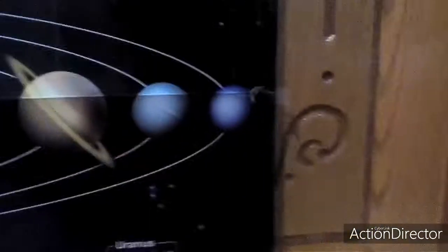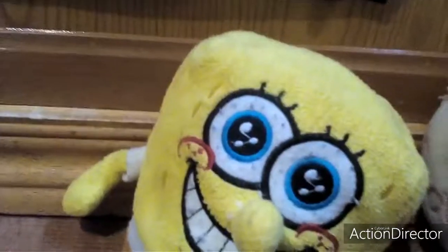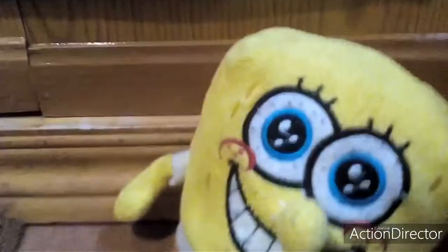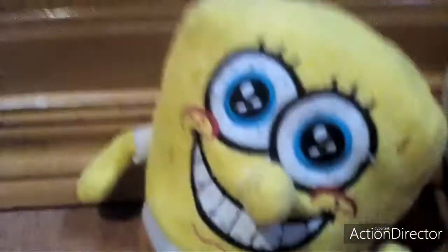I need to say something. Neptune has a blue spot, but not a red spot. It's called the Great Dark Spot. And another fact: Neptune has the fastest winds in the solar system. They reach over 2,100 miles an hour.